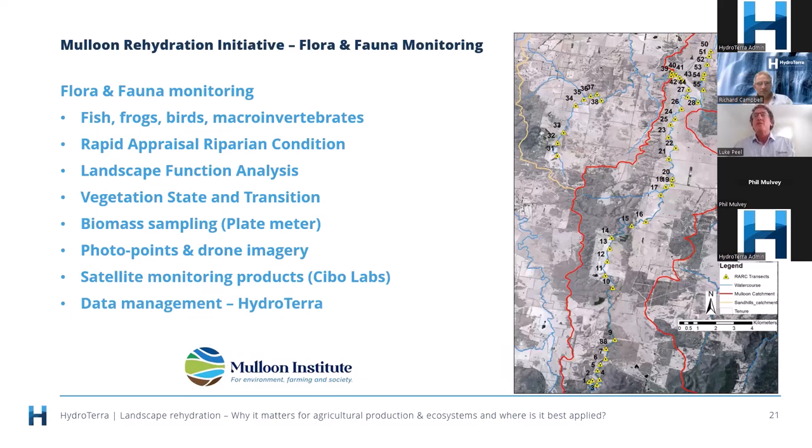The list of most of the monitoring activities I've put forward there, there are others too, but these are all the big ones that have been implemented for the project. The monitoring components were conducted by TMI staff and many external subject matter experts to provide their monitoring expertise, plus involvement by landholders and volunteers.